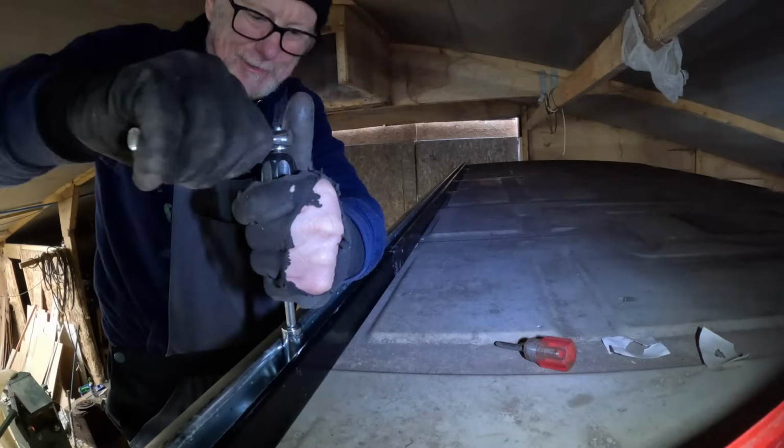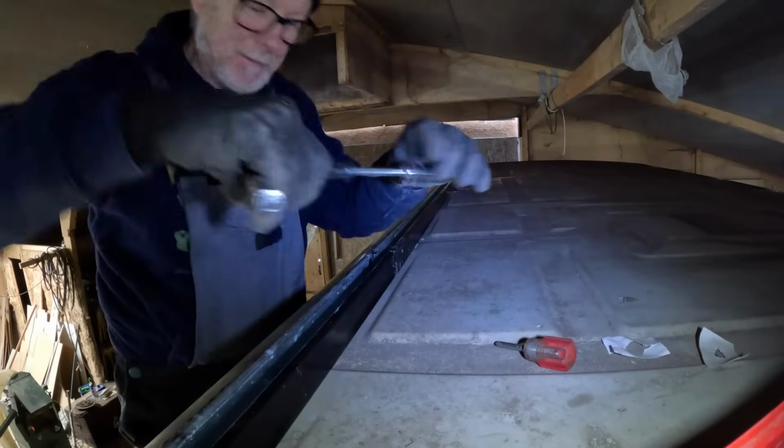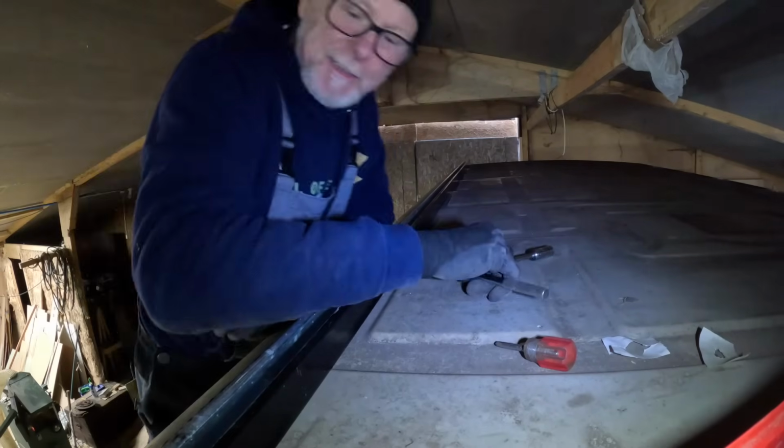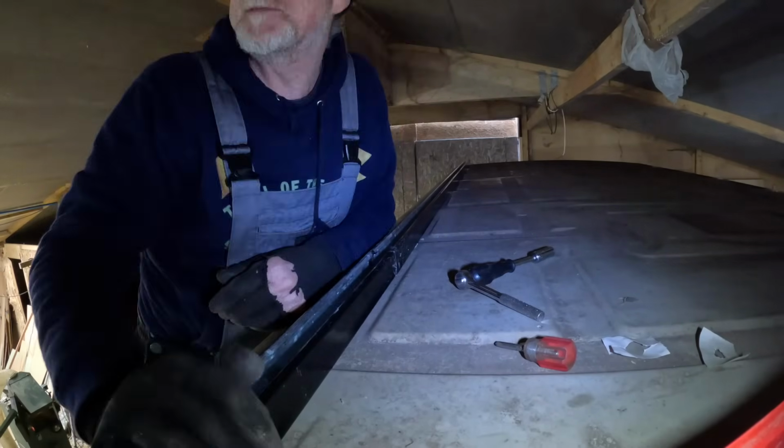Do it fairly tight. It's tight as a bear anyway. There you go, that's lined up pretty well. Quite reasonable. I'm pleased with that.